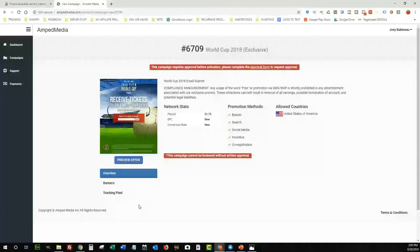That's what that means. And there's my dog barking, as you can hear. That's great. I knew he would bark at least once. So anyway, moving on, make sure you read the offer terms. As you can see, this one only allows the United States of America. So if you were to try and run this in Canada, you would likely lose all your money. So make sure you do not lose your money and make sure you promote in the proper countries.